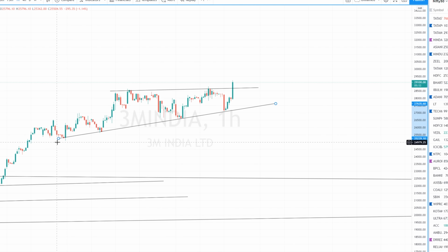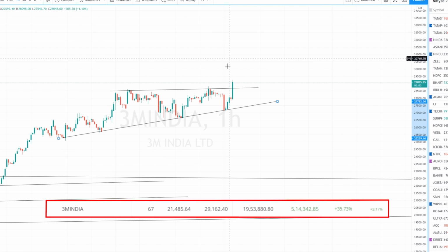Okay friends, I just wanted to give you an update. 2 hours after I recorded it, 3M India just reversed from this trend line, and that is how I trail my stop loss. Now if you look at my profit, it is more than 5 lakhs and the percentage is around 35%. So I will continue to hold this, and I hope this acts as a perfect example of how I stick on and hold on to profitable trades.